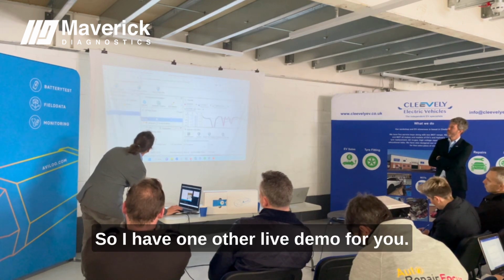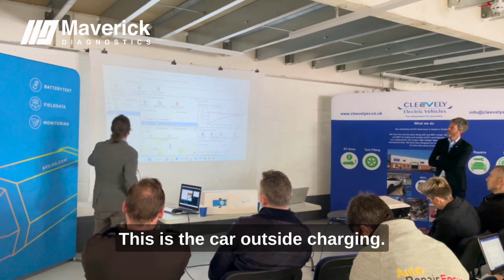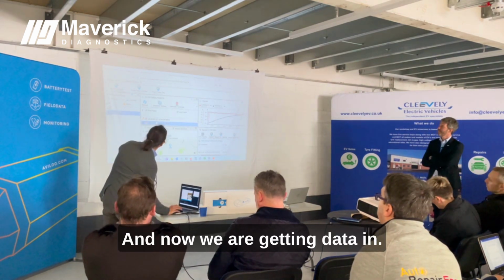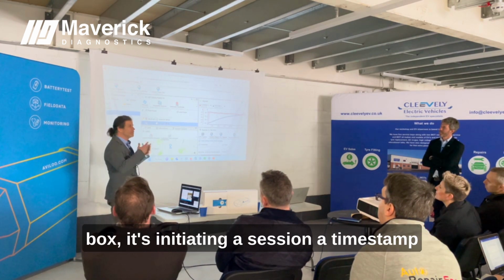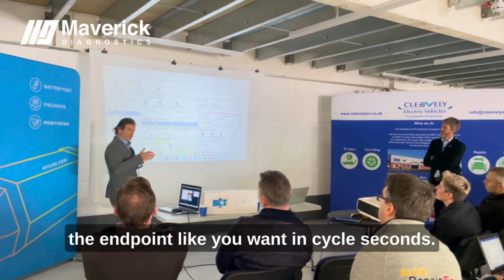So I have one other live demo for you. This is the car outside charging. It's the car of Andy. And now we are getting the data in. By the way, the robot means that it's an automatic session. That means when you connect the AVILOO box, it initiates a session with a timestamp, and stops with a timestamp. But you can individually set the starting point and the end point as you like, in seconds.